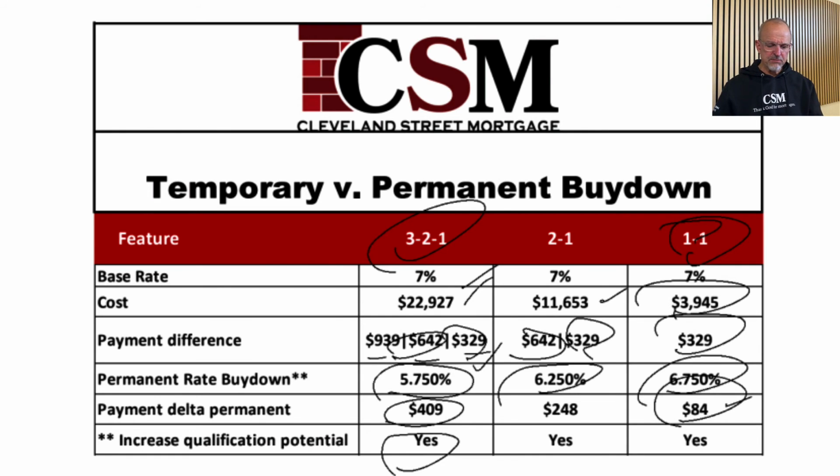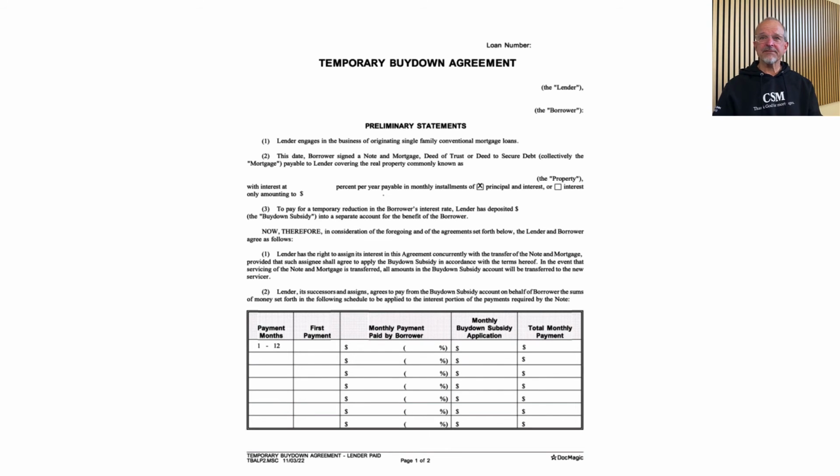Okay, so I want to move on. I want you to see some of the mechanics of this. This is a temporary buy-down agreement. This is what you're going to have to sign. And here, this is a lender paid.